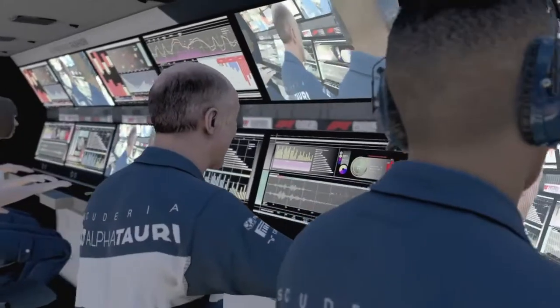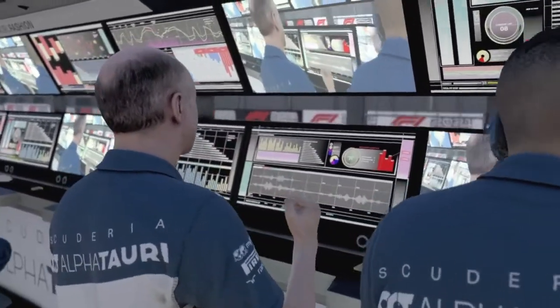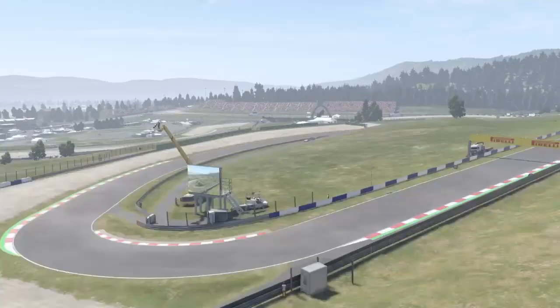That's it then for another spectacular Grand Prix here in Austria. And a truly magnificent drive to hang on and take the win.